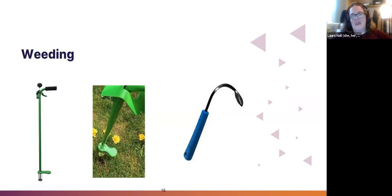The other product that I found is called a Cobra Head. This is just a very ergonomic hand weeding tool. It's got the ergonomic, cushiony handle, and then the weeding device is inside the head, the blade itself, so not exposed and sharp. But that again is for hand weeding. So I have yet to find some really great AT tools for weeding, but if you know of any other ones out there, please let me know, because we're always going to have to deal with weeds.